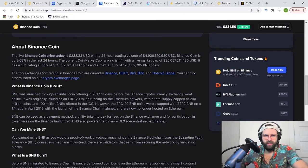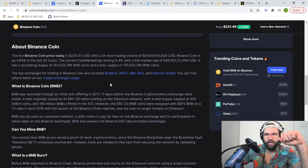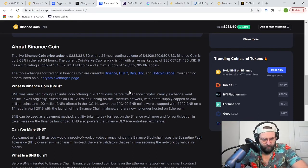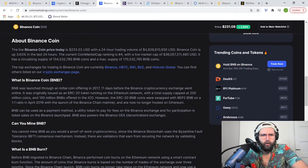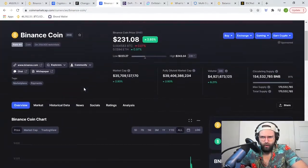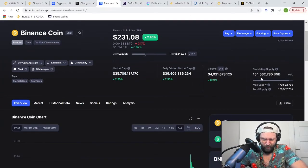Now, Binance originally was on the ERC20 token network, which was the Ethereum network. It didn't have its own Binance Smart Chain, its own BEP network. So it was running on Ethereum. So when this went live, there was a total of 200 million coins. Now, if you saw up top, we know to look for our circulating supply over here. So the max supply, if you can see that, is 170 million. And you're going to think, that isn't 200 million.